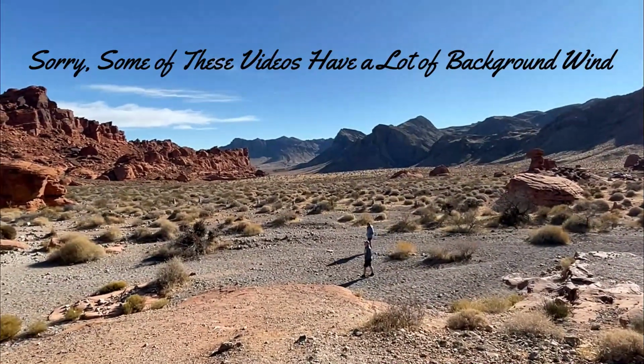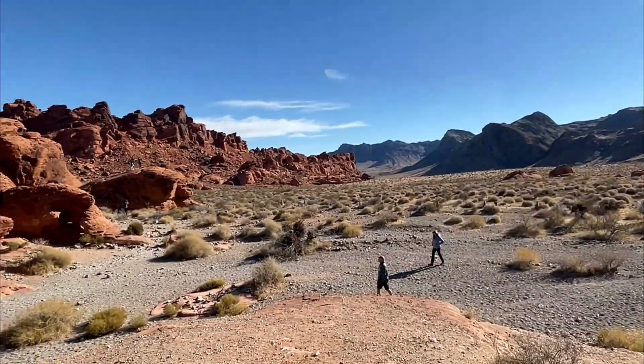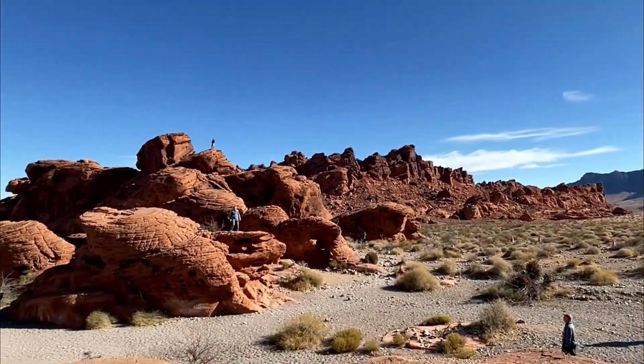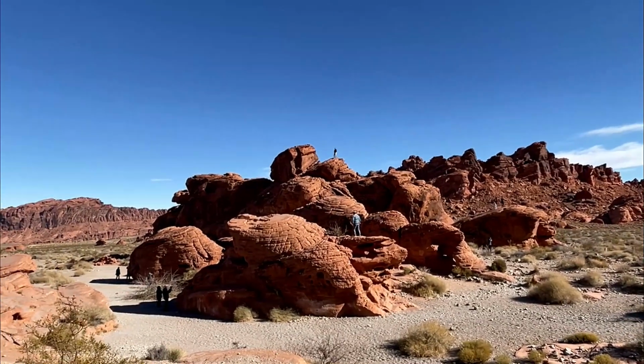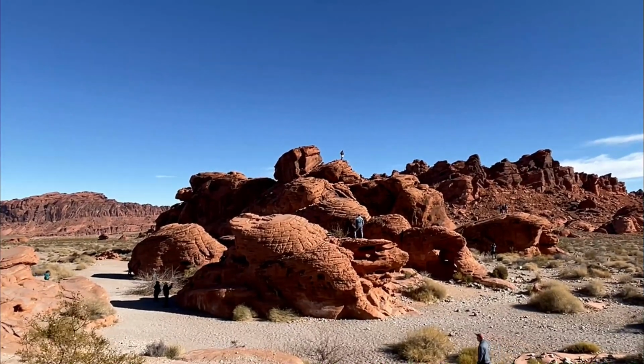Called the Beehives. Scottsdale Travel Chick is down there. We can hike up to these things. Pretty cool, huh? I guess this is called the Beehives, or these are the Beehives. Let's see.